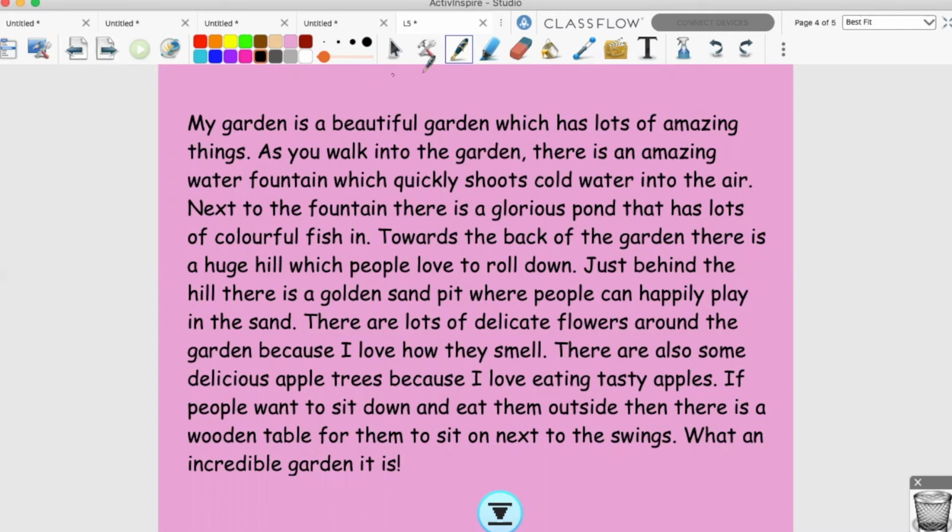Okay, so I've got lots of describing words. I've got words like beautiful, I've got amazing, tasty apples, golden sandpit. You can use the words from the book and the words I've just gave you as an example. I've also got some adverbs. So the fountain which quickly shoots cold water, it tells you how it does something. I've got my capital letters, I've got my full stops, and I've tried to use the conjunctions like and because to make my writing more interesting for people when people read it.